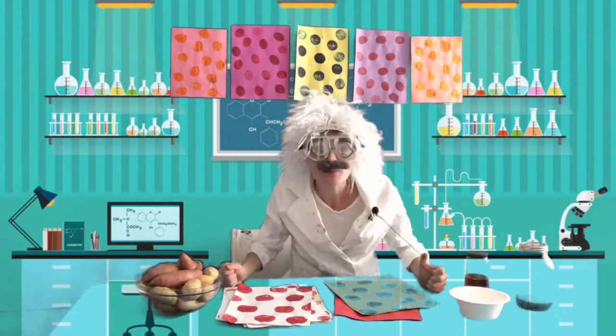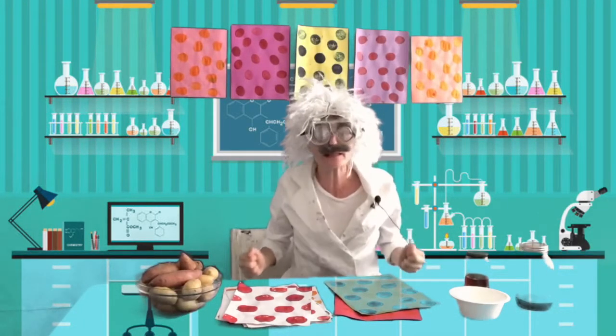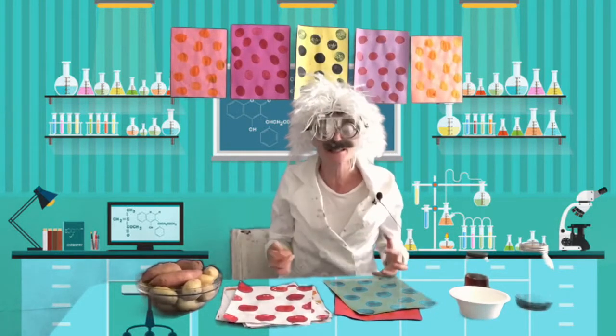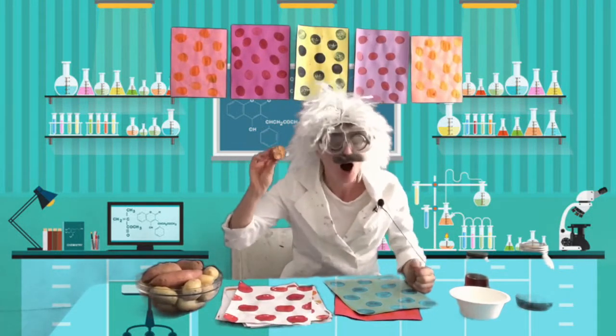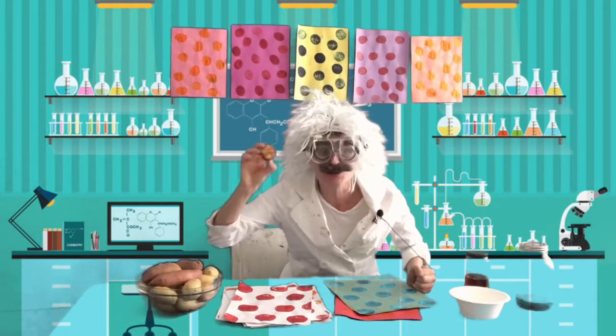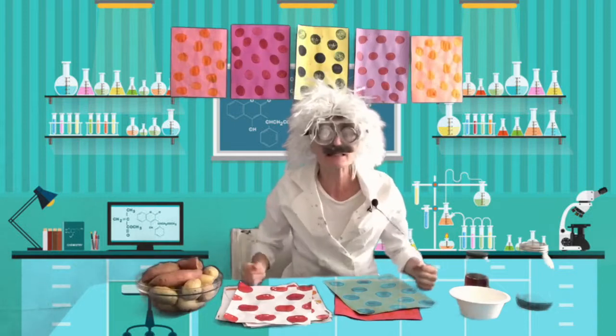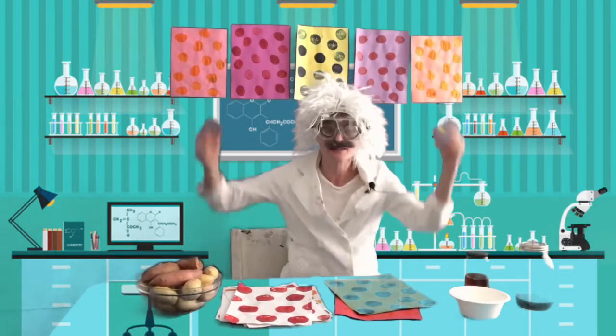Wasn't that amazing? Now friends, we get to create our own hand block prints, but this time using half of a potato. So let's get out your materials and Miss Annie will show you the rest.